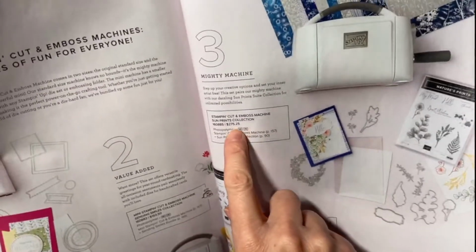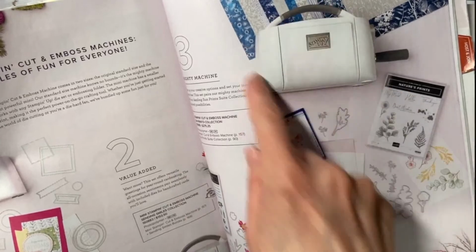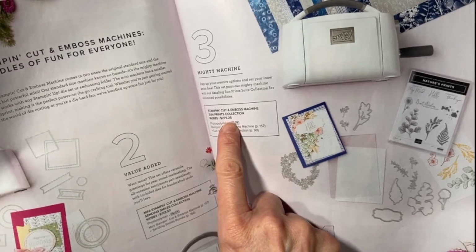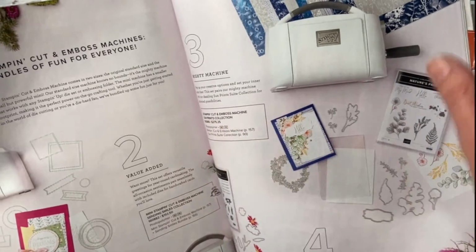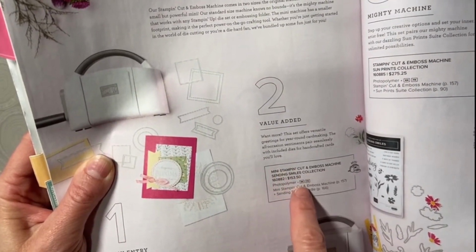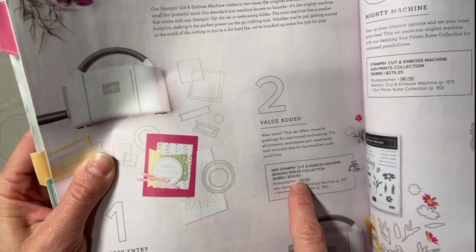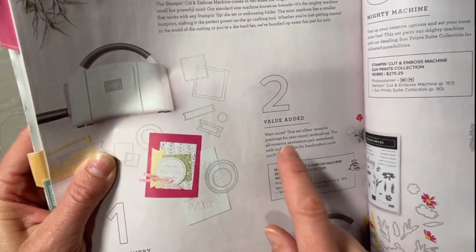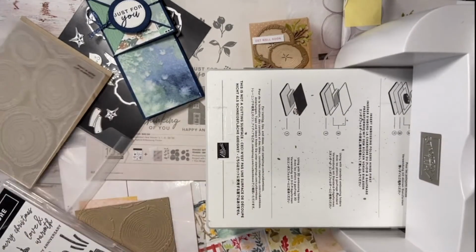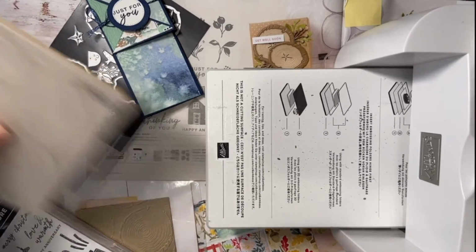Did you guys know in the catalog that they have a bundle of products where you can get the big die cutting machine with the Nature's Print stamp set and the dies for $275.25? So you would get celebration benefits on that right now. Or you could get the mini Stamp and Cut and Emboss machine with the Sending Smiles collection for $153.50. And you know what? This would be in a starter kit, so you would only pay $135 for it. How smart is that? The mini machine is cool, but it won't work with this big embossing folder. That's the only drawback with the mini machine, that you can't use the big folders.